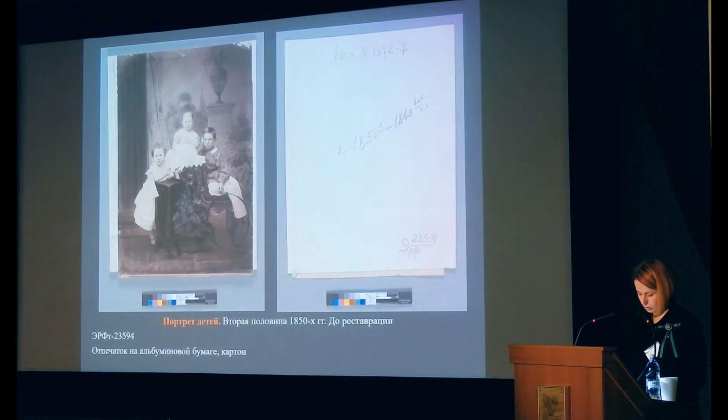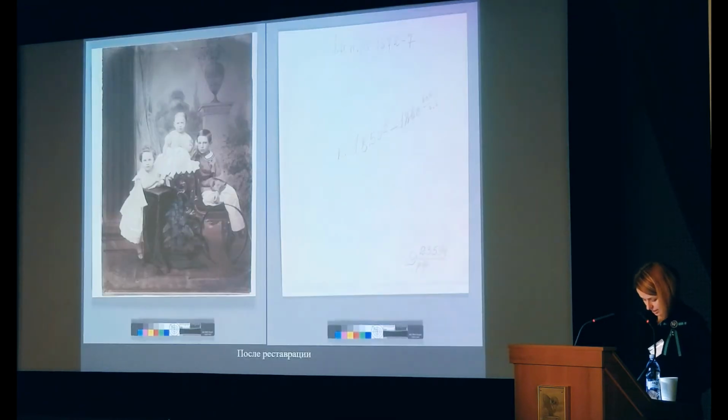Also on the portrait of children you can see the shape of frame which didn't survive. The albumin print was glued over a cupboard of a smaller size. You can see the craquelure and albumin scratches. So the bottom right angle was torn, and there were fingertips on the passport tool and traces of the glue, and the surface of the print and passport tool was evenly contaminated.